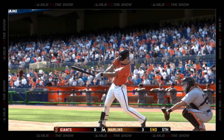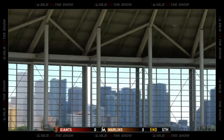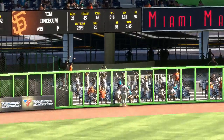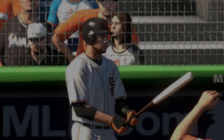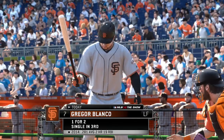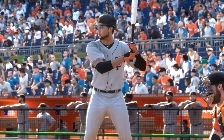Marlins get a run in the inning on this home run from Christian Yelich. We're through 5 here this afternoon. It's 3-0 Miami. Gregor Blanco will come forward now. He has flied out and singled so far. Fielder, Gregor Blanco.